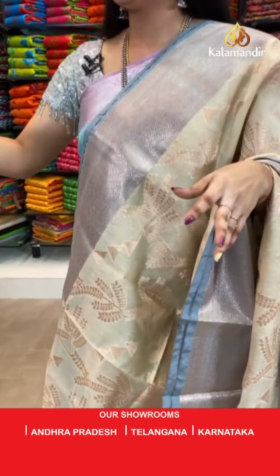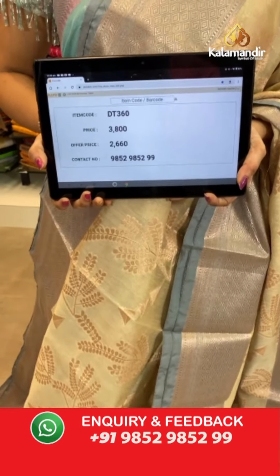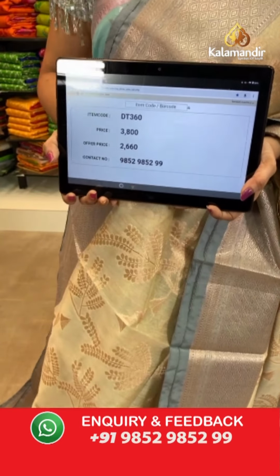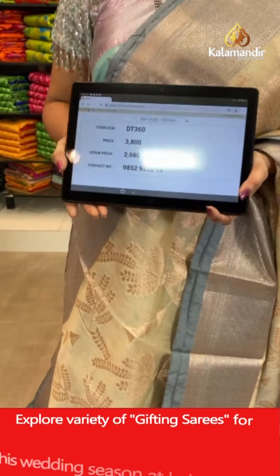Surprising details. Saree code DT360, actual price 3800, offer price 2660 rupees only. And to grab this saree, take a screenshot and ping us on our WhatsApp number.